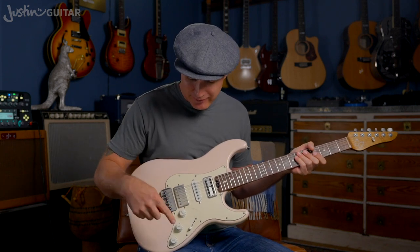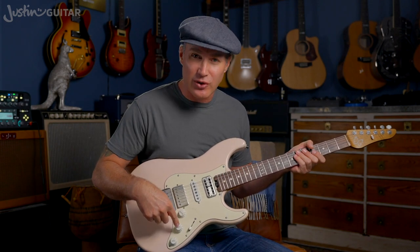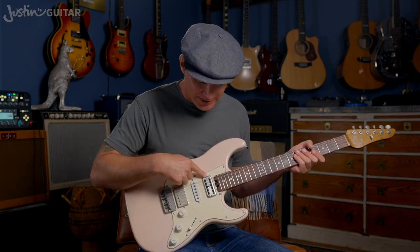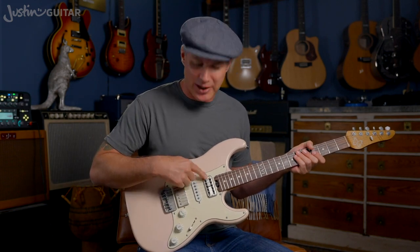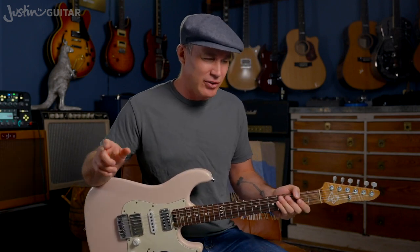Oh, and also I don't use this as much as maybe I should, but by pressing the tone control, it's got a push-pull thing going on the tone control, and that activates the front pickup. So even if I'm on the back pickup here, I can pop that on and the front pickup will be active as well. I don't use that a whole lot, but it's useful.